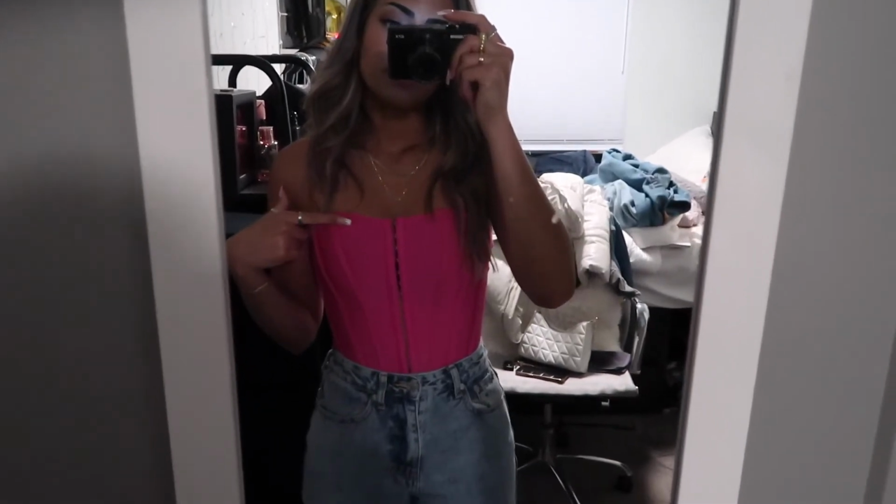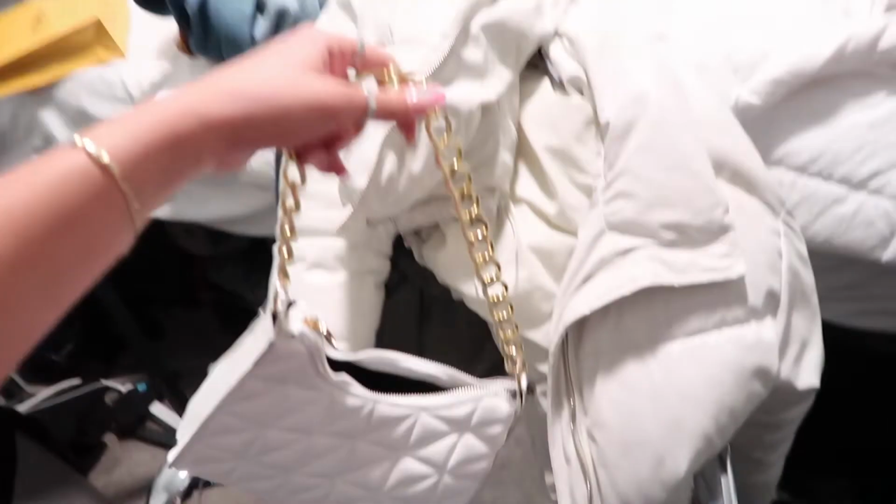Here is the fit. This is from Pretty Little Thing. And Pretty Little Thing. My bag is from Shein. My room is a disaster, so we'll ignore that.